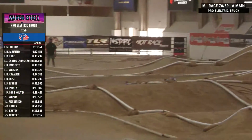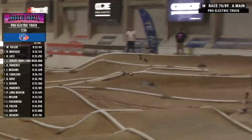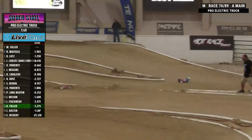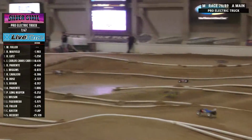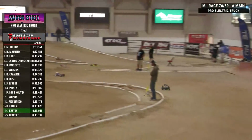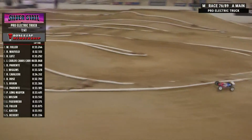Mason Fuller 33.1 on the last one. Ryan Mayfield 32.5. So able to shave half a second off of Fuller's lead. That's what Ryan Mayfield does. Let's see if he can continue that. Oh, Mayfield way up on the berm there. As I say that, let's see what he looks like here.